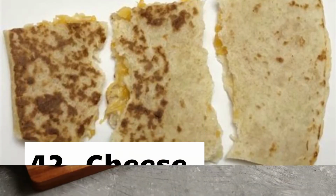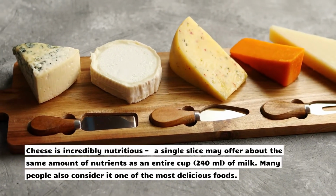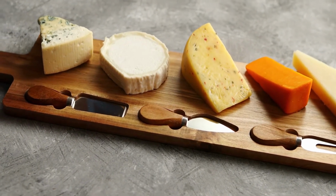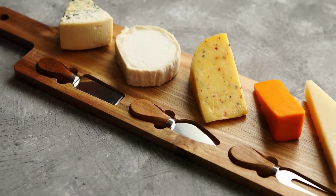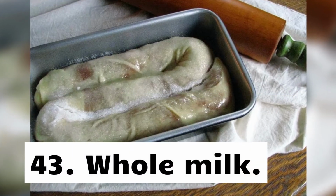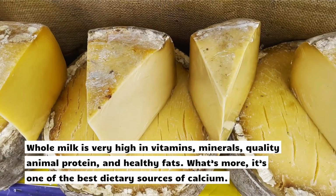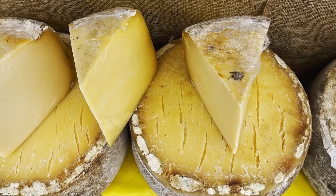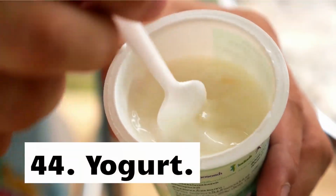42. Cheese. Cheese is incredibly nutritious. A single slice may offer about the same amount of nutrients as an entire cup, 240 milliliters, of milk. Many people also consider it one of the most delicious foods. 43. Whole milk. Whole milk is very high in vitamins, minerals, quality animal protein, and healthy fats. What's more, it's one of the best dietary sources of calcium.